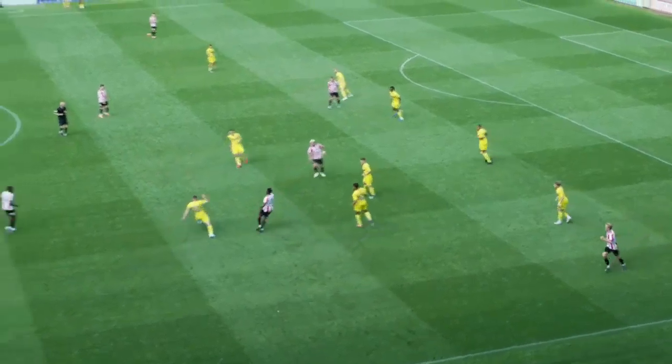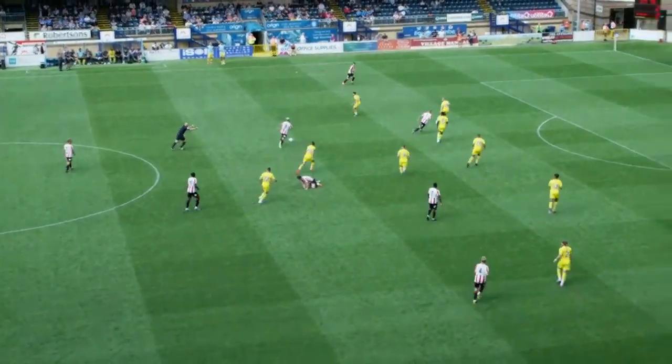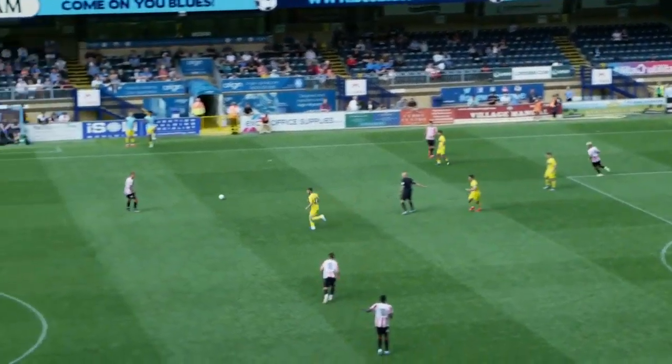No, exactly. You want to see your players dominating when that happens. And well, the referee waving play on here. Coote was taken down by Bloomfield. It's broken to Marcondes. Marcondes wide to Field.